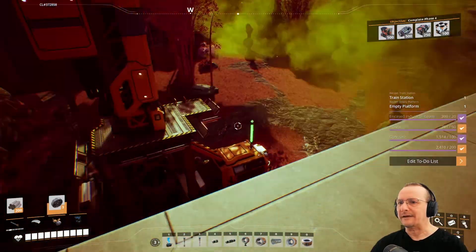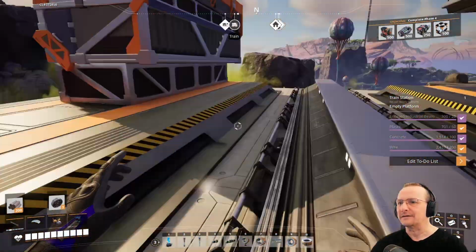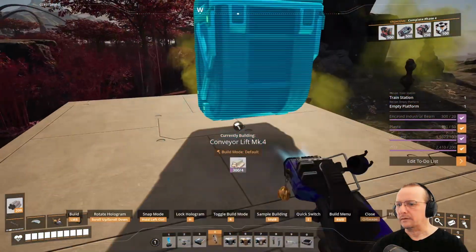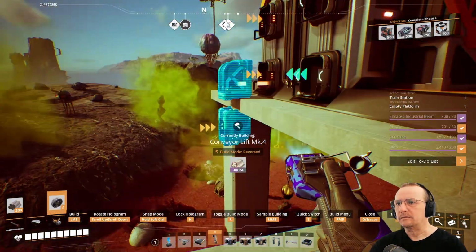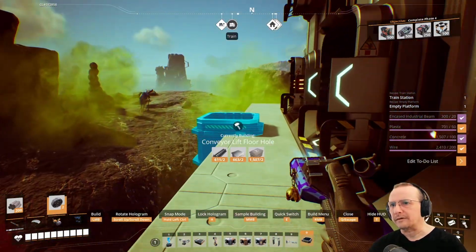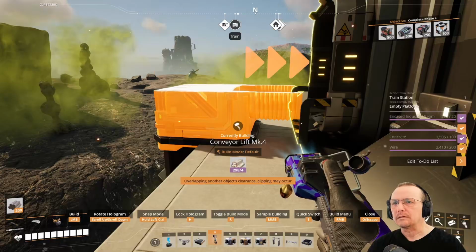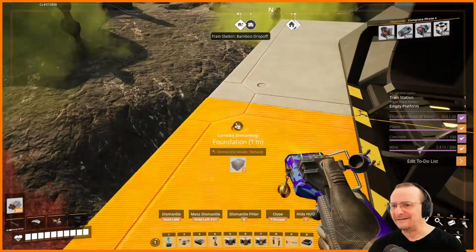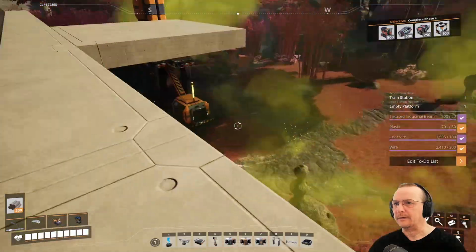Look at that. Look at that. That's so cool. So the power is actually coming through the train tracks. It's so awesome. And then what I need to do is I need to bring the input. You know what? I need a floor hole, kind of. Basically. Oh, come on. Misaligned it. There we go.